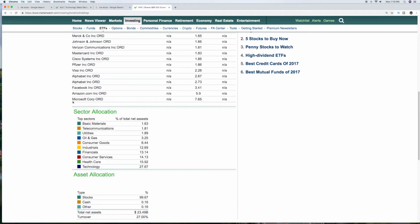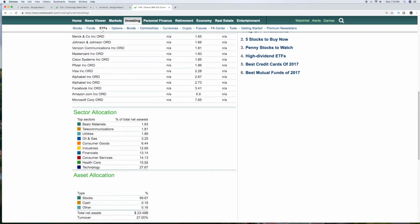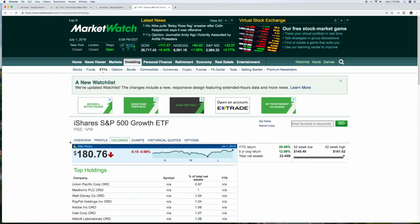If you go down here and look at the sector allocation, technology is around 27-28% of the stock. But this one gives you a little bit more diversification, because healthcare makes up 16%, consumer services 14%, financials 13%, all the way down. So you can see that this is a little bit different. This gives you more diversification across different broad spectrums, rather than just going all technology, but gives you a heavy technology presence. So go ahead and check this out if you're interested in that.